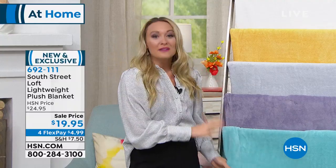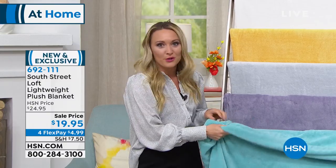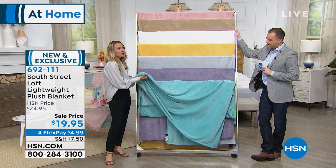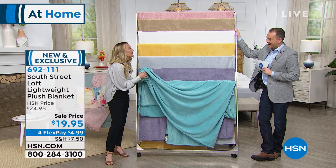It's also really easy to take care of. You pop it in the wash if any spills happen on it. Easy peasy, easy care solution. Tumble dry low, don't have to worry about it. Shrink resistant. It also has a really beautiful 1-inch self hem all the way around the perimeter. It's a beautiful tailored look. You can fold it and roll it, take it with you if you would like. It is the ultimate comfort.